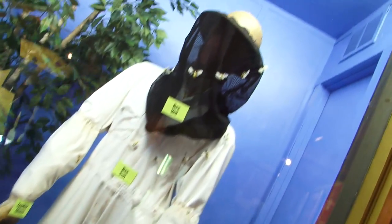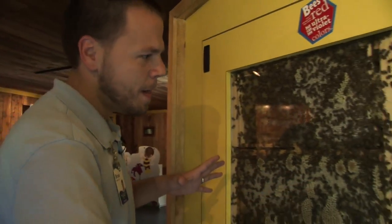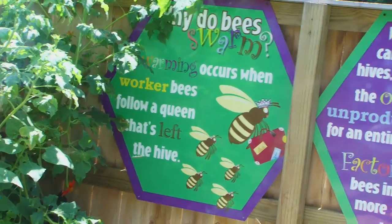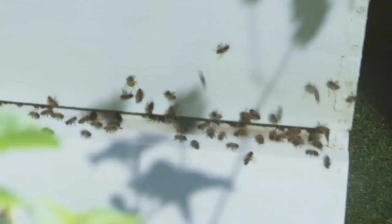This is a real working beehive that people can come and check out. And so you see them building comb here. You can actually see some of the honey inside of the honeycomb. Oddly enough, some of these bees came from a tree in my backyard, and now they live at the zoo.